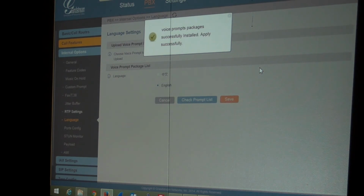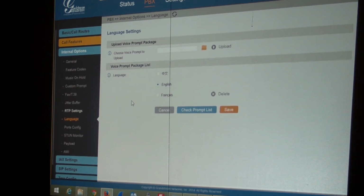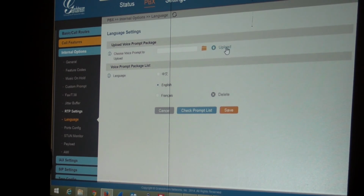Still the default is English, but you can also make French the default, or when creating extensions you can assign French for some extensions and keep English as the default. But if you want to customize the system messages, remember these are Asterisk messages, so you can go to Digium, download the files, and edit them with your own voice recordings. You can encode it again, and then once you have a package, you can upload it from here. But this is something you need to do yourself.